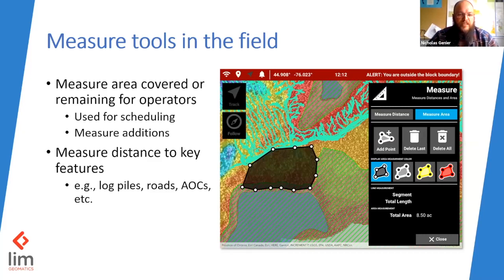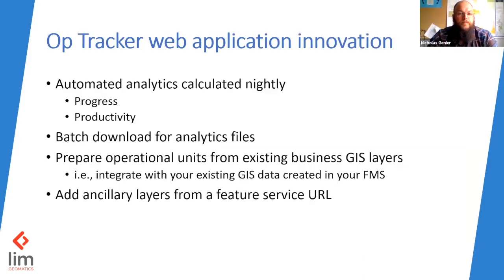And the measuring distance is key to making sure they're not increasing their skidding distances, creating those split lines, and they're able to draw on the map so that they're able to see it. And then again, once they sync, those polygons are coming across to everyone. So it's all pretty handy stuff. Next slide. So the web application innovation.